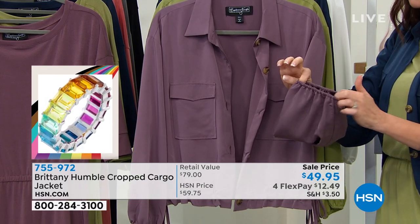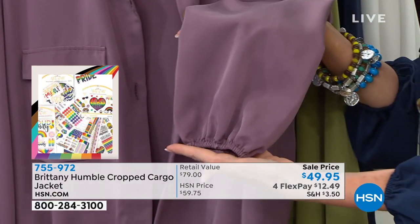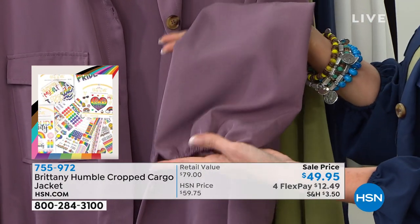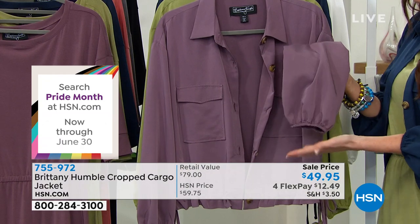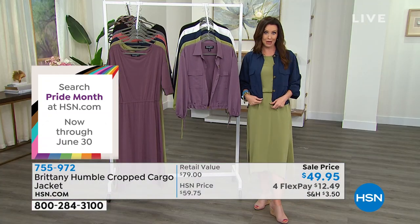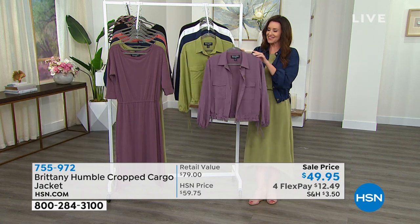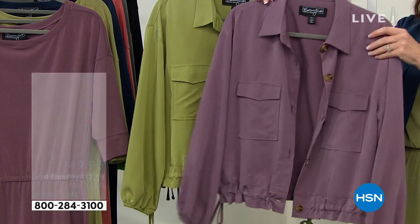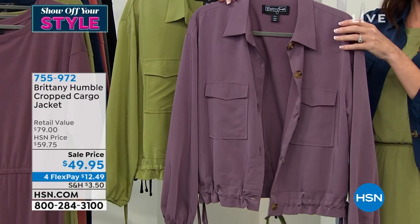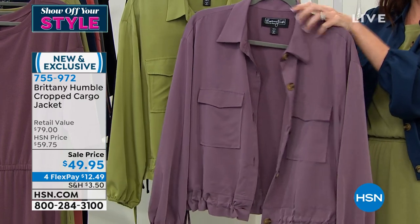Look at the elasticized wrist that will stay wherever you put it. That little floaty sleeve makes it very feminine. A lot of times a cargo jacket can feel like you borrowed it, almost like a boyfriend jacket. Absolutely not with this one. You can nip it in at the waist. It's super soft. So yes, the dusty violet is very, very popular. We've got small through 3X only, and only 150 remaining. It's $12.49 to get it home.